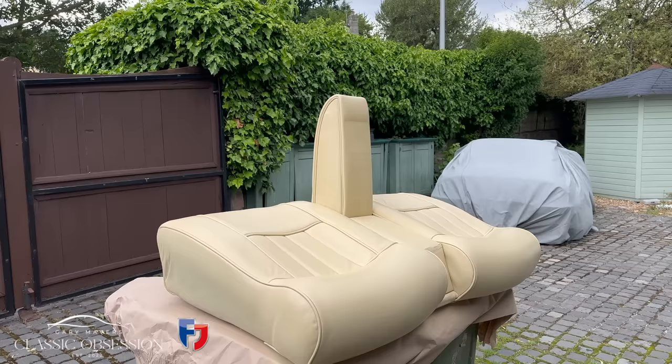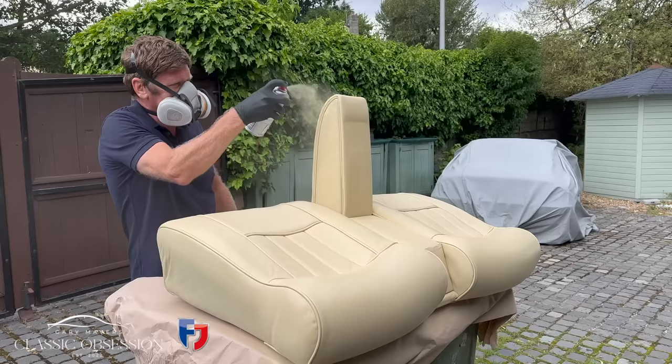So, out came Technospray's colour bond, and I had to do the seat as well.